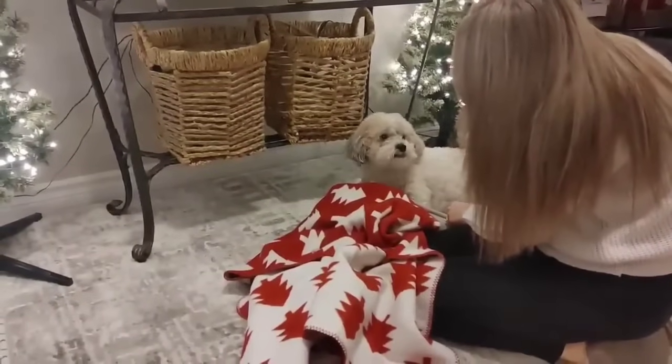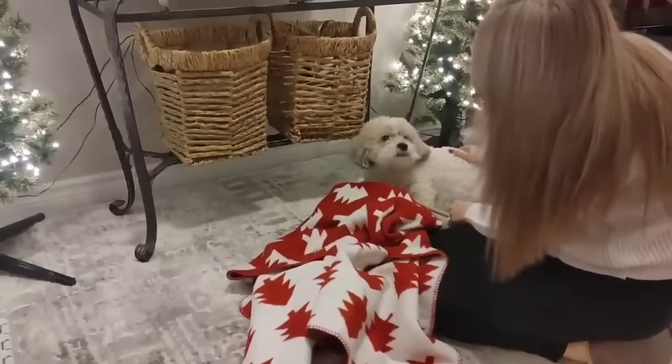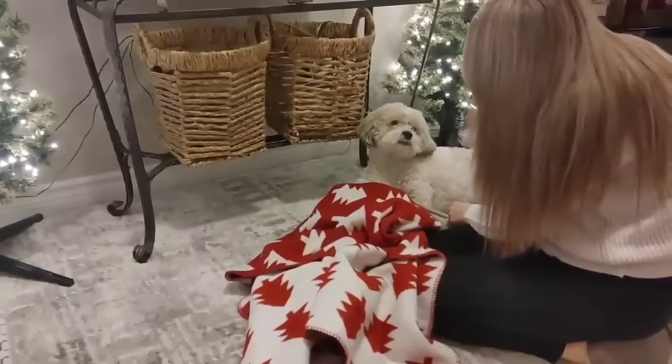I had to stop and give my little helper some attention. He's so sweet, and he's always so close when I'm decorating or doing anything really in the house.